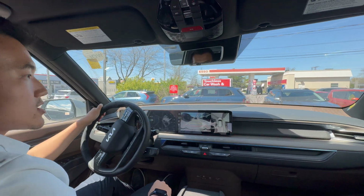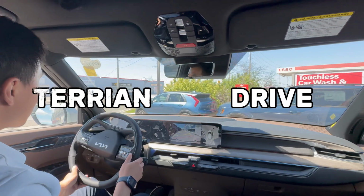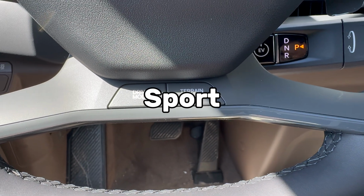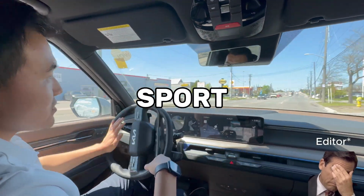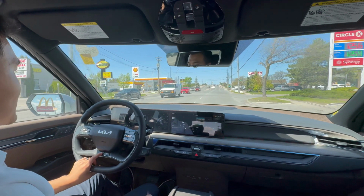So the biggest change for the EV9, I must say, is having a terrain mode and a drive mode. So in drive mode, obviously, you're going to be able to pick sport or terrain. And for drive modes, you can pick Eco, Smart, Sport, but you can now hear the car really come alive with the active sound design control.